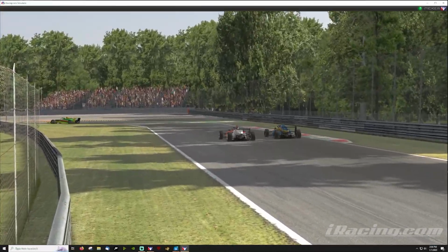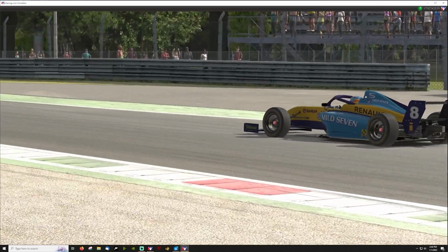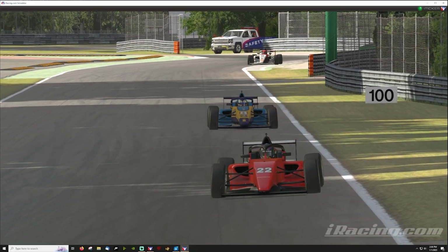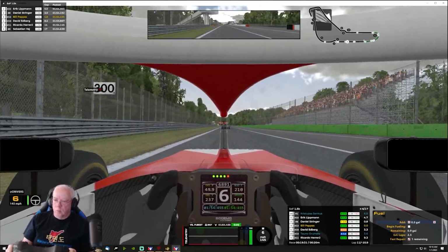And here's what happened between them. The 22 car comes in and bumps him right off the track. And Daniel just launches in the air. He must have damaged his undercarriage. Something must have happened there because he got really, really slow. So he must have got some severe damage. We're back to the race.